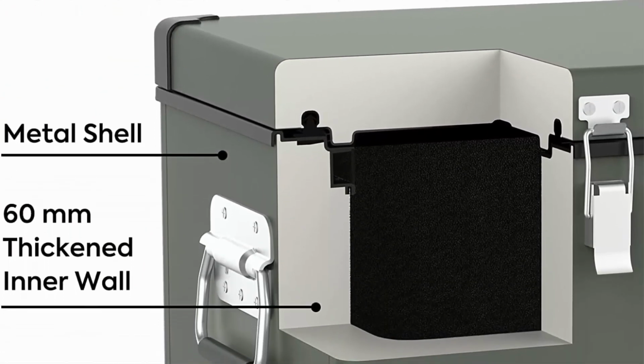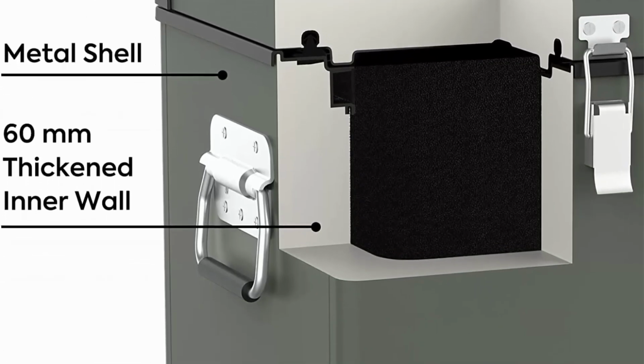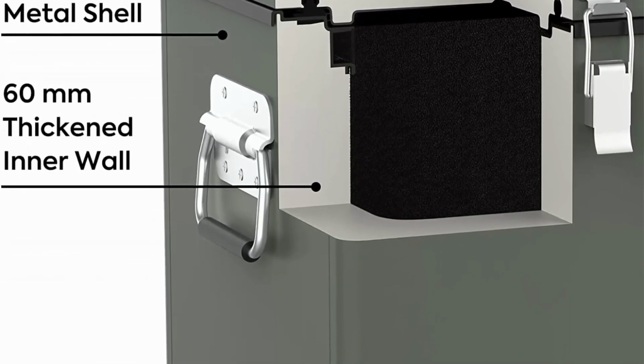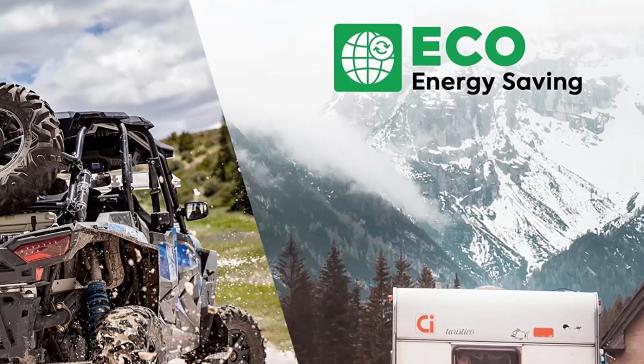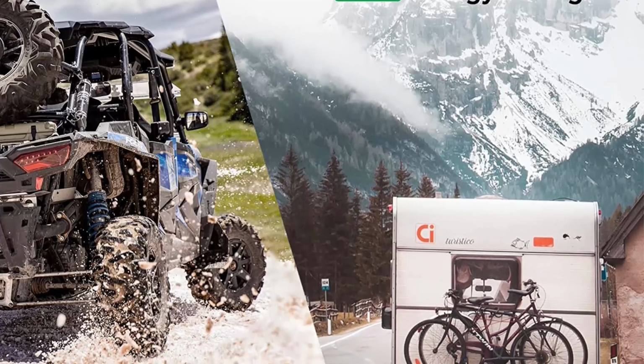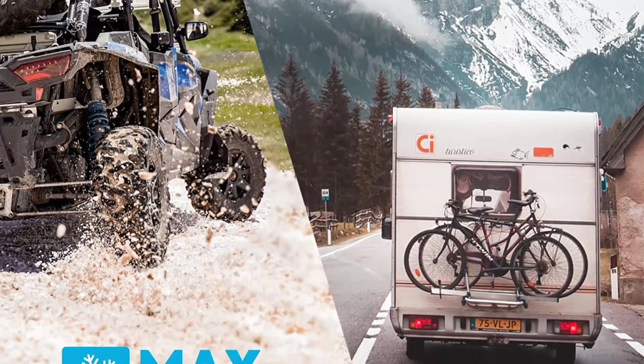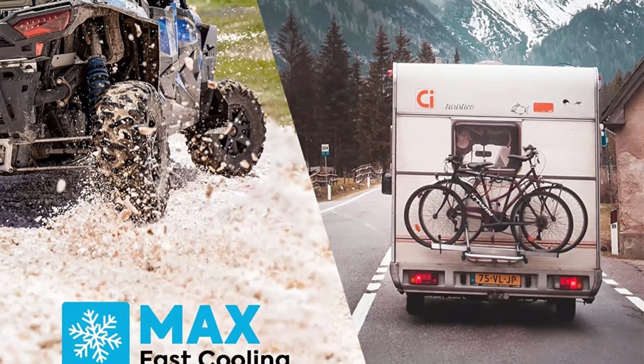User-friendly design. Height designed to fit the no-cover bed of a pickup truck. Metal shell, thick inner wall and foldable pull-down lock provide good insulation conditions. Convenient interior lights for easy access in the dark. Two removable wired baskets allow quick emptying and restocking of the fridge.